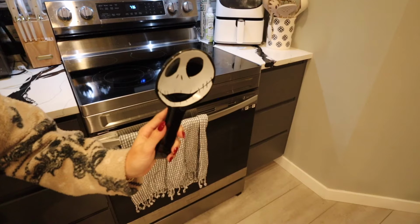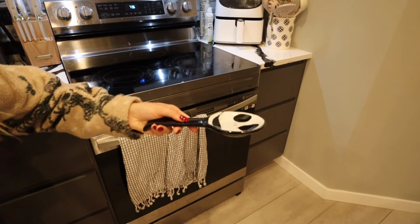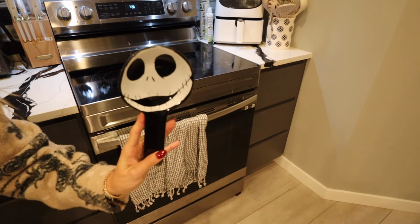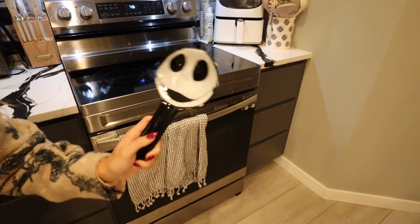Also forgot to show you this fun Home Goods find today. It's a little Jack Skellington spoon rest. I was like, okay, why not? Let's just throw one more little Disney thing in there, especially because this matches our little blanket, and I love a good spoon rest, so I thought this was fun right on the counter. And now time to switch out our hand towels.